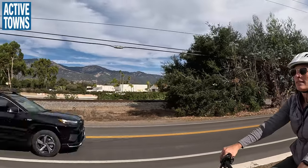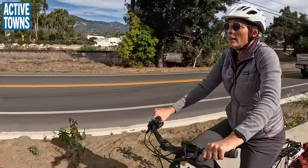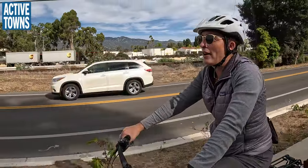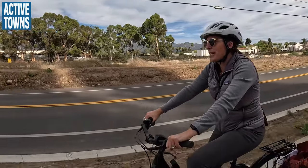And how is the county structured in terms of their ability to deliver this? Is this just done under a public works umbrella, or do they have an entire active transportation planning group? They also have, similar to ours, a transportation and engineering and active transportation team. Again, we're all small and mighty.